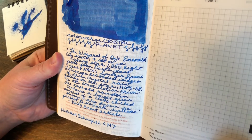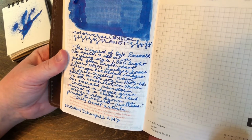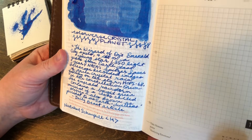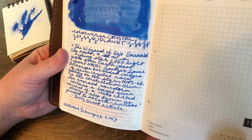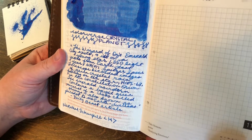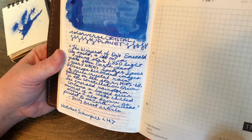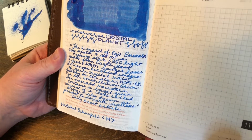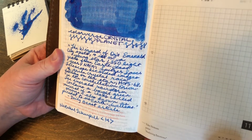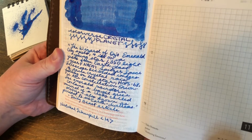The Wizard of Oz's Emerald City exists, and it's on a young star 1,350 light years from Earth. Last year, NASA's Spitzer Space Telescope recorded images of green crystal rain falling on the star HOPS 68, in the constellation Orion. The Emerald Rainstorm contains a bright green mineral of a class called olivine, also known as peridot to us Earth dwellers. That's from a Daily Beast article.